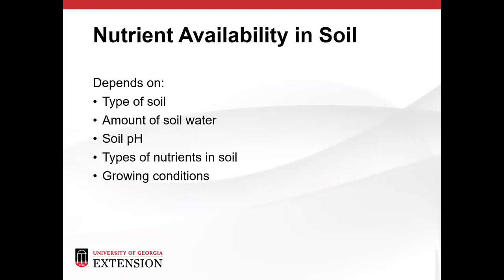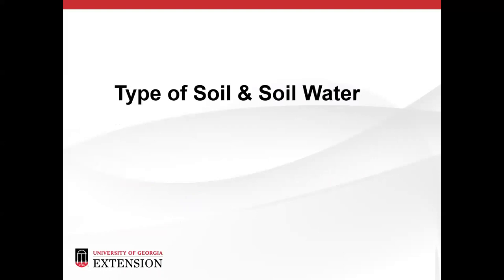So this is the path that we're going to take through the presentation. It's all about nutrient availability in the soil. The plants have to grow in the soil, so it's about what characteristics of the soil allow those nutrients to be taken up by the plant. It depends on the type of soil, soil water, soil pH, the nutrients themselves in the soil, and growing conditions. So we'll start stepping through that.